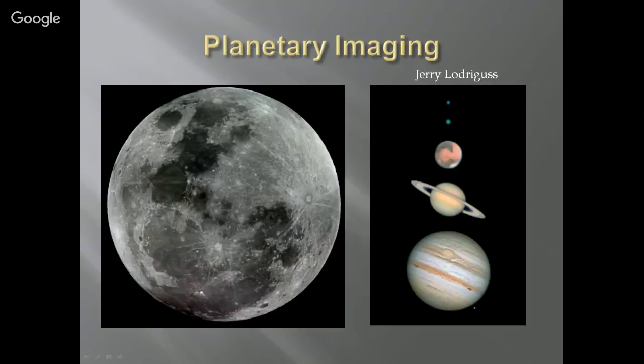But there's another option, planetary imaging. If you look at the moon pic on the left, the exposure there was about, I don't know, maybe 1/200th of a second. If you look at the right there, these are some of Jerry Rodriguez's planetary shots. And those are probably videos that were no longer than 2 minutes or so.